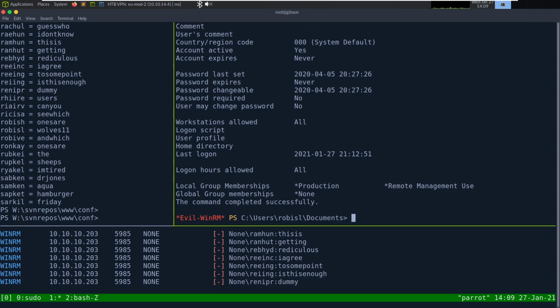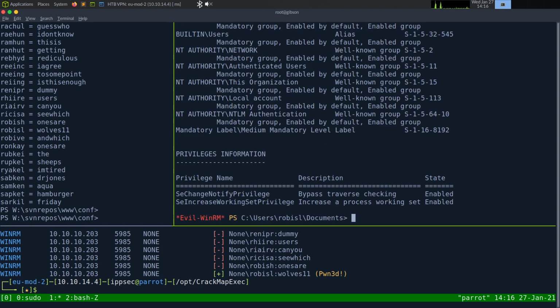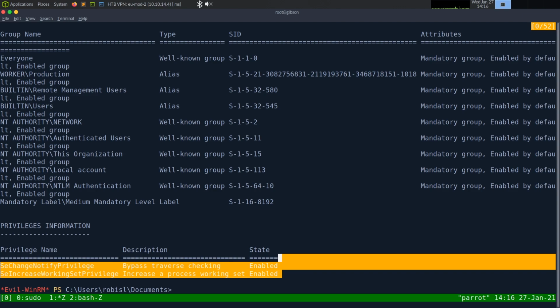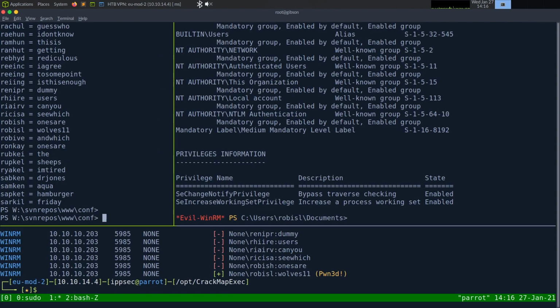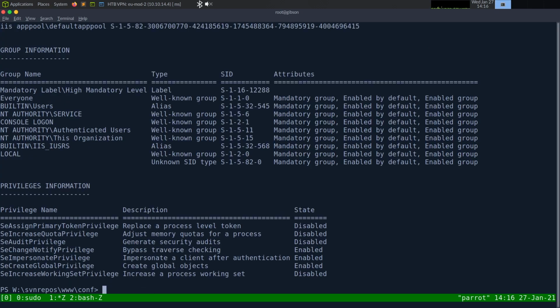I don't really see anything too interesting other than being in Remote Management Users. We could also run whoami /all to see everything we have. We can see our privileges, and seeing this reminds me of something. Let's go back to our web shell and run whoami /all. We can see that we do have the SeImpersonate privilege.